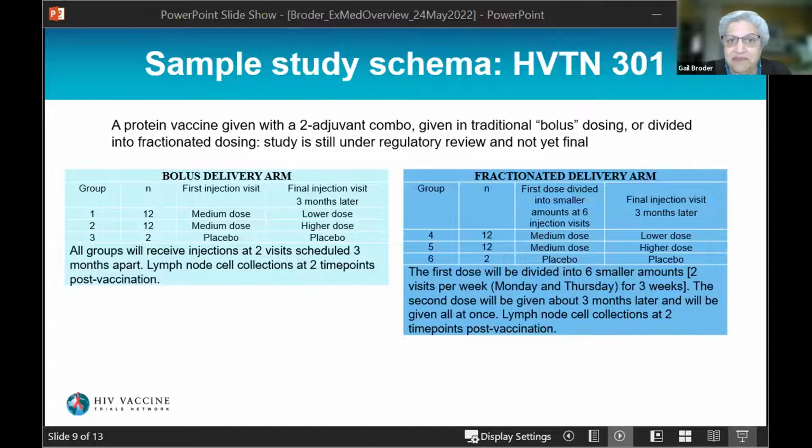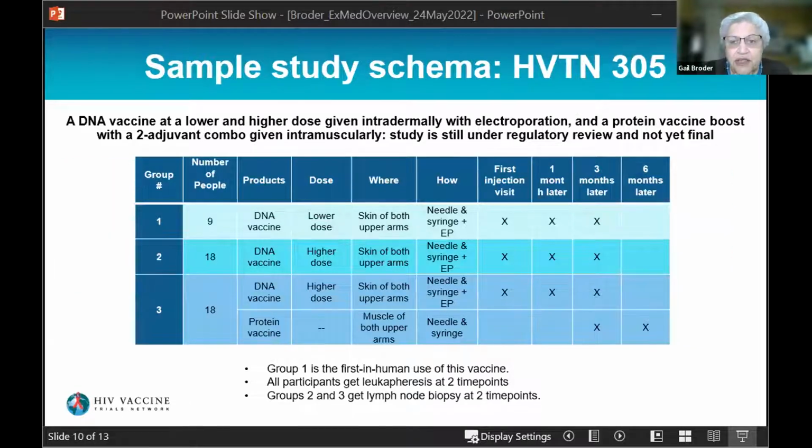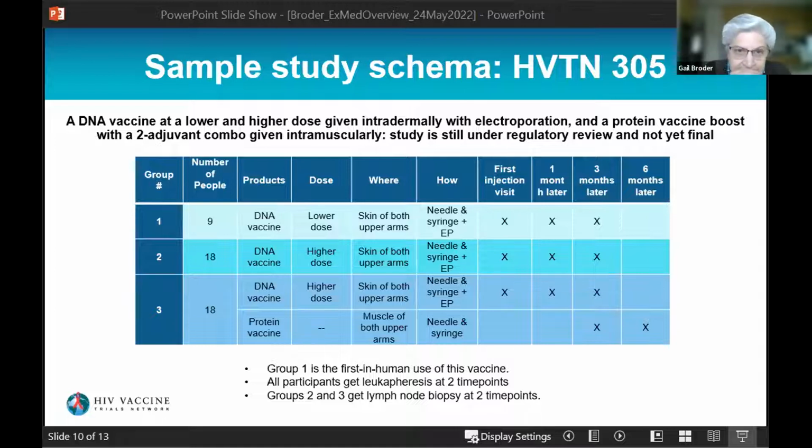Next slide, please. 305 is also still in development. It's on track to probably open up in the American autumn, so maybe September, October-ish. And this is a slightly bigger study using a combination of a DNA vaccine and a protein vaccine. You can see that across the different arms of the study, we'll also be comparing dosages.